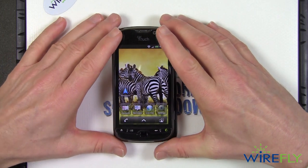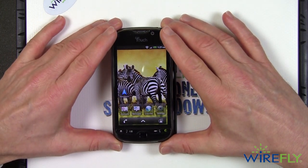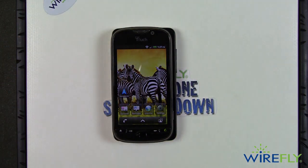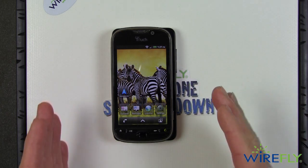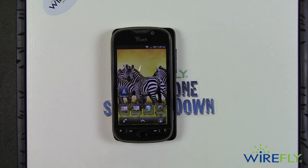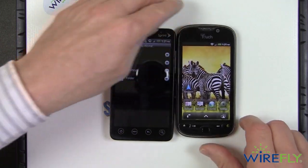You may think that the 4.3-inch screen means a bigger phone, but take a look at this. The myTouch 4G is about the same length as the EVO, and it is only about an 1/8 of an inch narrower, just a couple of millimeters narrower. So although the EVO has a much bigger screen, it's not really in a much bigger case.